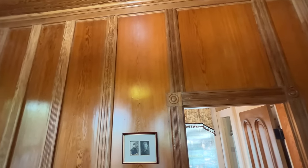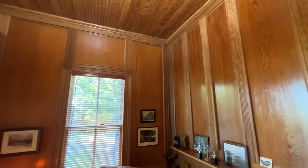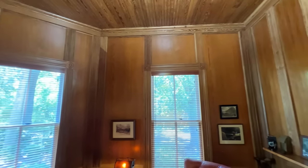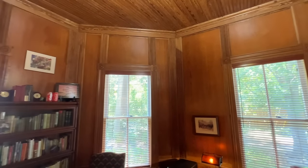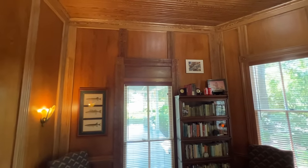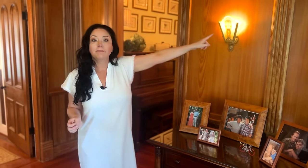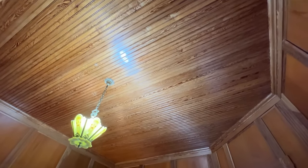Well, here we are in the study. Now, again, I want to remind you, when the current owner bought this house, all of the wood was painted. All of it, every bit of the wood that you see in this room was painted. He thought these huge panels were probably plywood because what else could they possibly be? Until he got his sander out and started stripping them. And when he stripped them, he realized these are in fact cypress. These are single panel cypress boards.